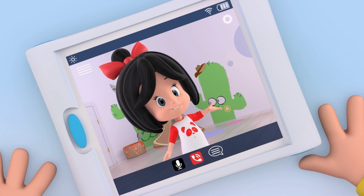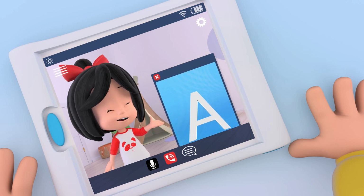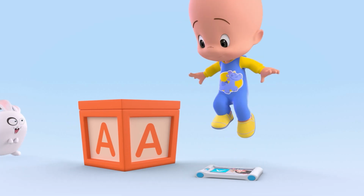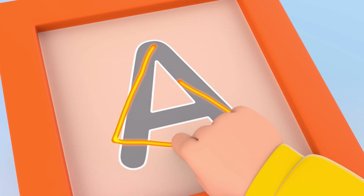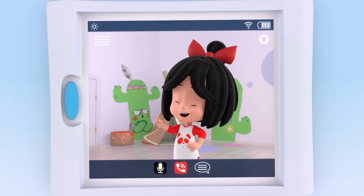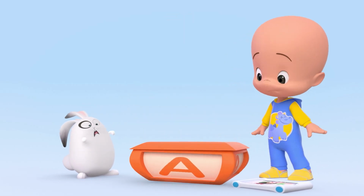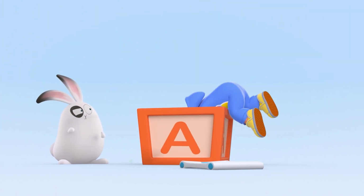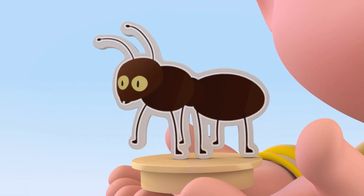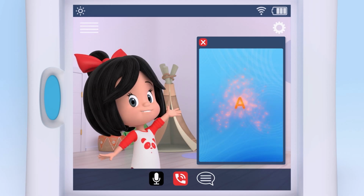Do you know what's inside the boxes? Animals. Do you want to see them? To know which animal starts with the vowel A, you need to write it down. A. Try again. Follow the lines. A. Ant. That's right. A is for ant.